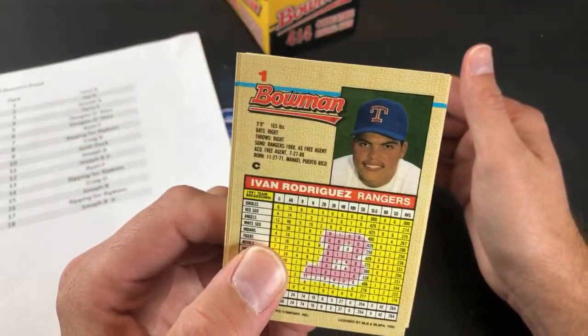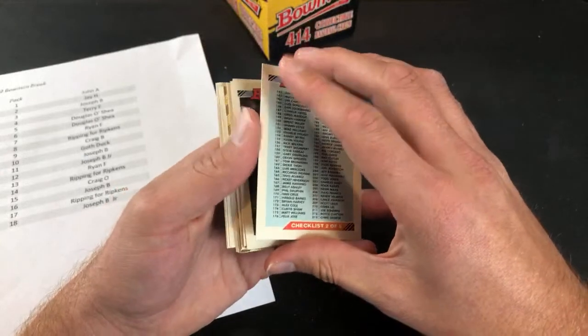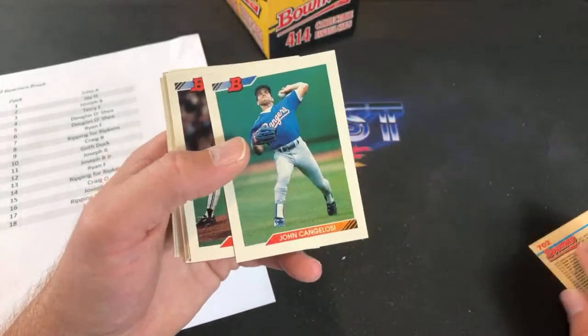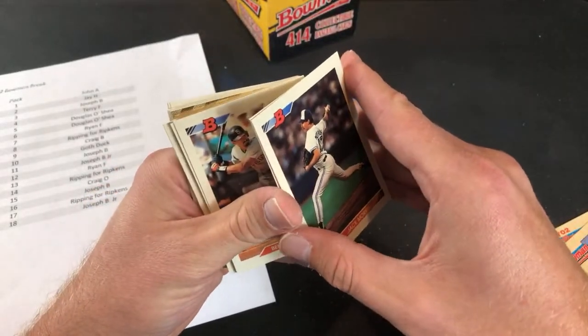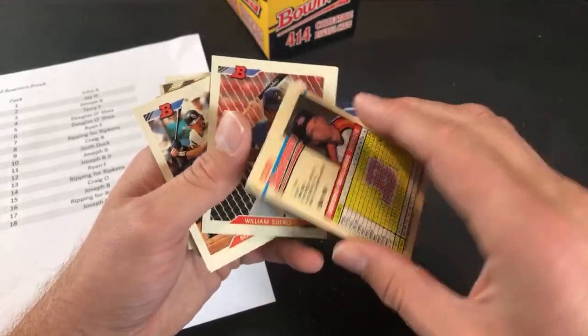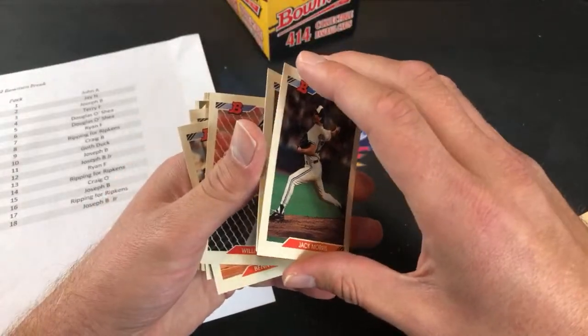Pudge Rodriguez, the first card of the set, and his second year is on the back. Maybe that's a good sign. And a freaking checklist, of course. Seeing some repeats here. John Candelaria. Jack Morris again. Denny Walling. Denny Walling's a pretty popular guy. He's always stuck to everything.